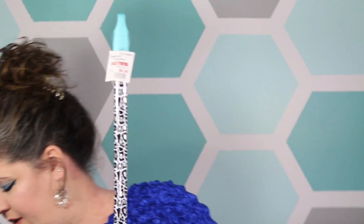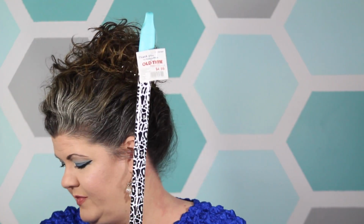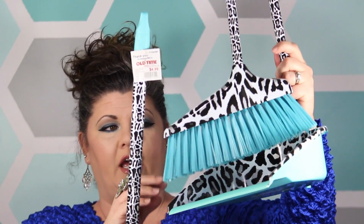But we got the dustpan with the broom. We also picked up a regular broom. We also picked up a dry duster for the hardwood floors. And we also picked up this broom with dustpan. This is one of the tall ones.